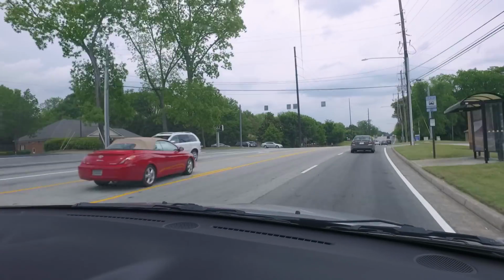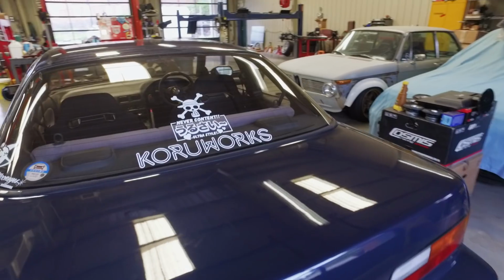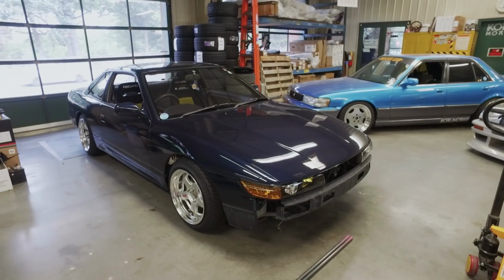Just outside Atlanta, Georgia, at Kobe Works Drift Shop, checking out two of the cars we're going to be using for our competition. We're here with co-owner Tyler Klein. All your guys' stuff's really clean.